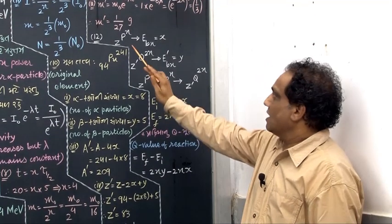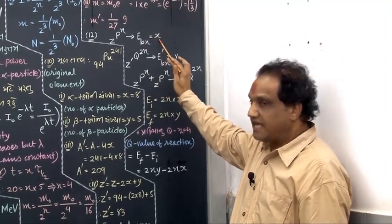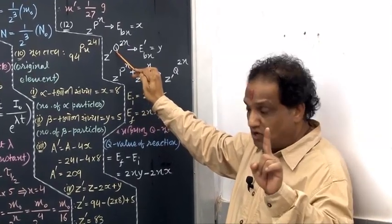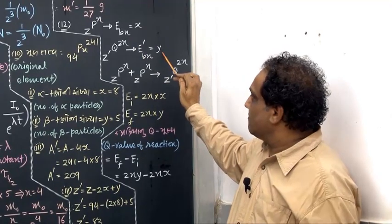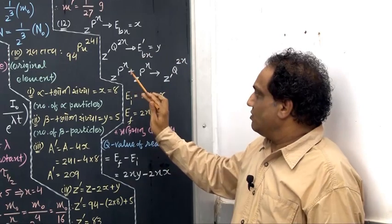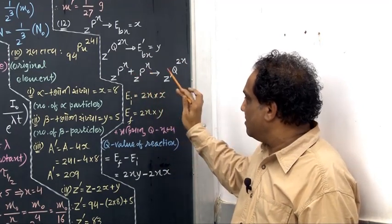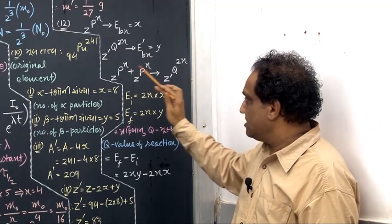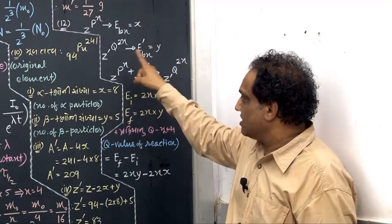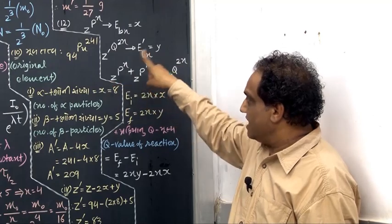Read it. For this nucleus P, they have given the binding energy per one nucleon as X. For this other nucleus, they have given the binding energy per one nucleon as Y. This value is different from the first, so I am giving different symbols, B and B dash. Now the reaction they have given is ZPN plus ZPN gives Z dash Q 2N. This is the part before the reaction, that is the initial condition, and finally this is the nucleus. These are the reactants, and this is the product.